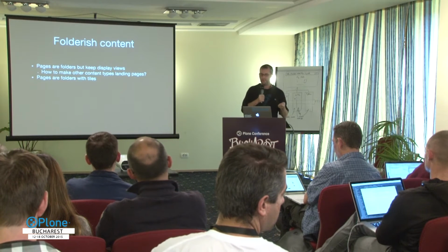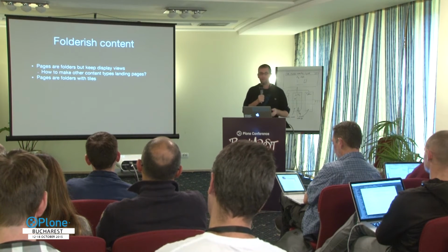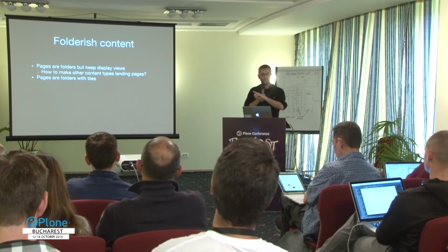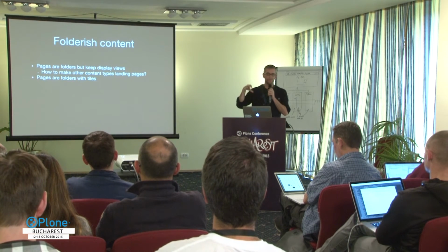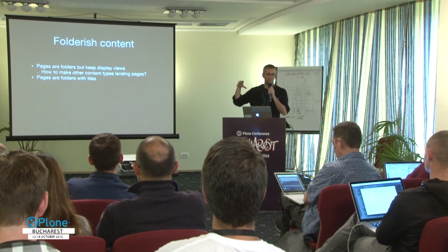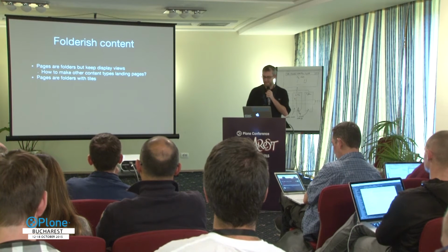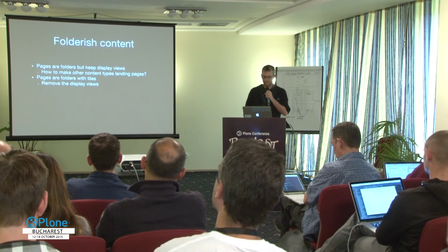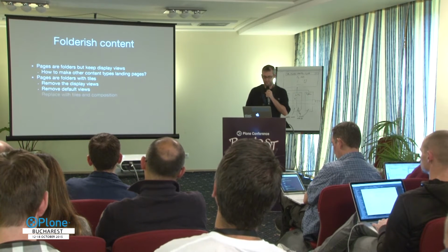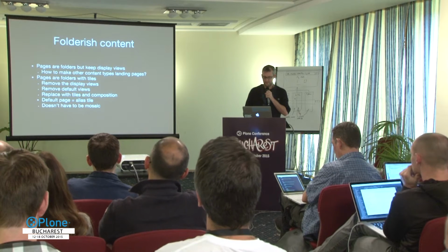Then how you solve the problem of having default views that are other kinds of content types is, I don't want to go over it too much, because if you didn't see the Mosaic presentation, you can do embedding and stuff. You can basically use an alias, what used to be called an alias tile, and you can bring in another content type which exists somewhere else, and then have it displayed as a small part of your page or as the whole page. So it's up to you. So remove the display views, remove default views. There are other ways of doing it.